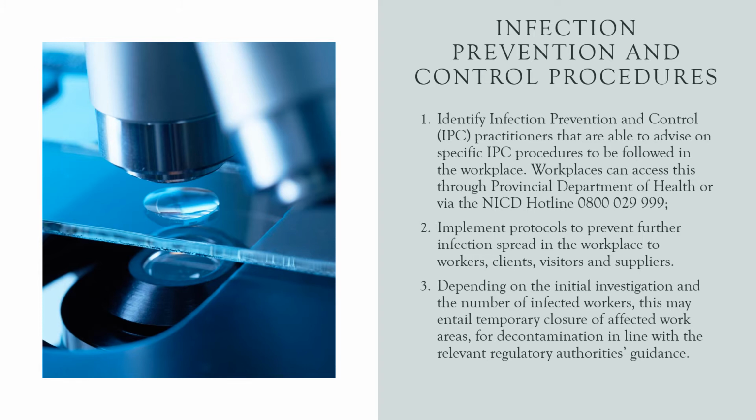You should identify infection prevention and control practitioners that are able to advise on specific IPC procedures to be followed in the workplace. Workplaces can access this through the Provincial Department of Health or via the National Institute of Communicable Diseases hotline at 0800 029 999. Employers should implement protocols to prevent further infection spread in the workplace to workers, clients, visitors, and suppliers. Depending on the initial investigation and the number of infected workers, this may entail temporary closure of affected work areas for decontamination in line with the relevant regulatory authorities' guidance.